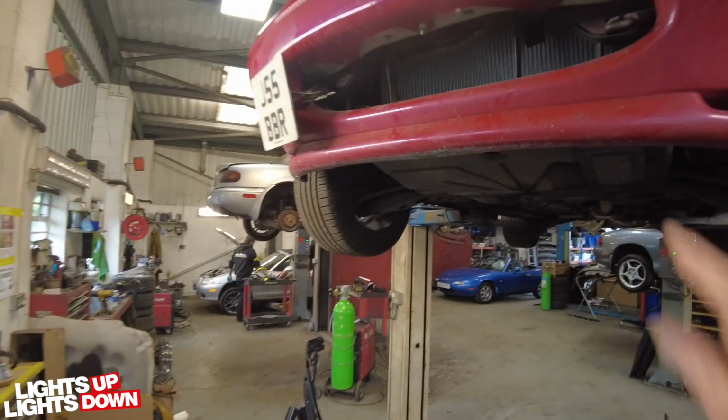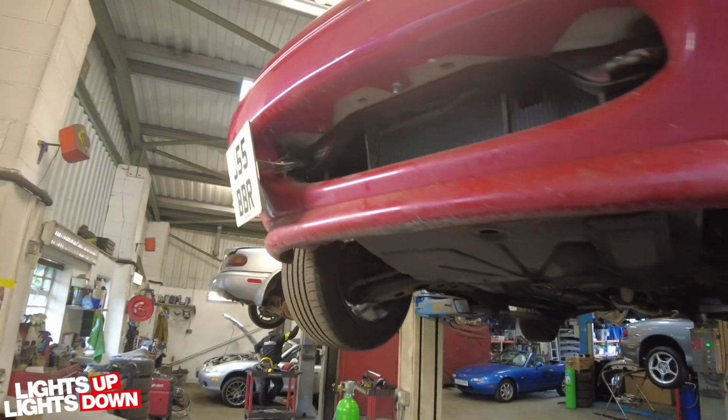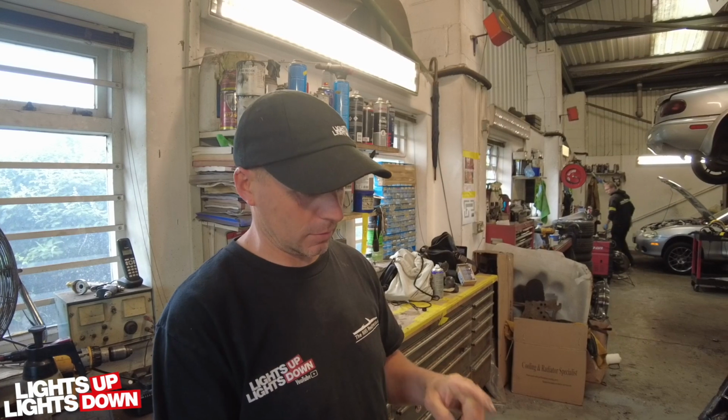There'll be a lacquer peel on the front bumper. It's a shame, quite a bit. And also, what else did we do? The octane switch has been labelled up, and now he knows how that works.